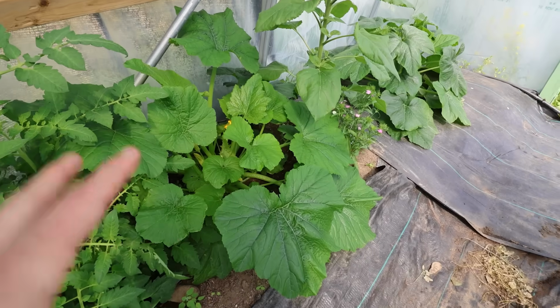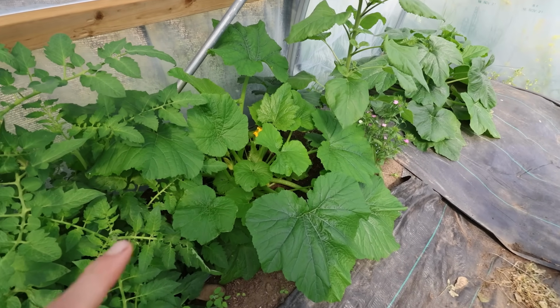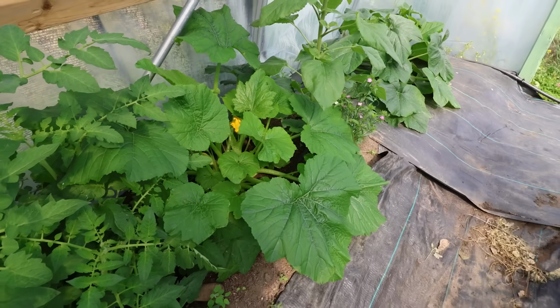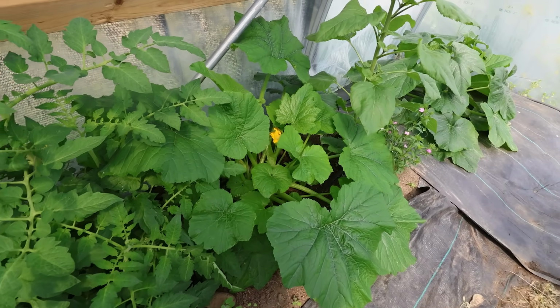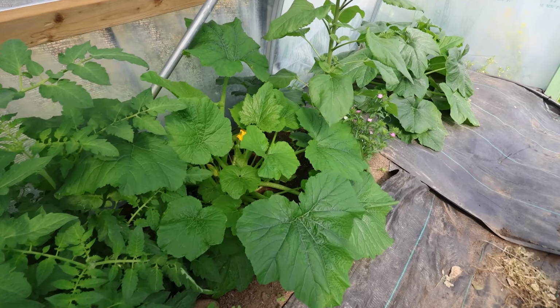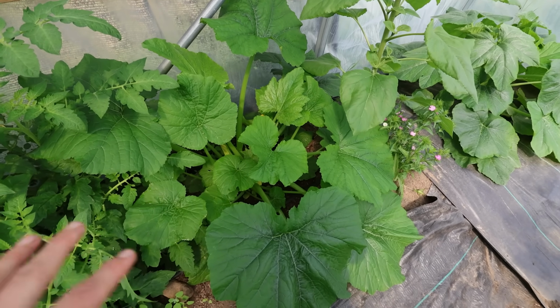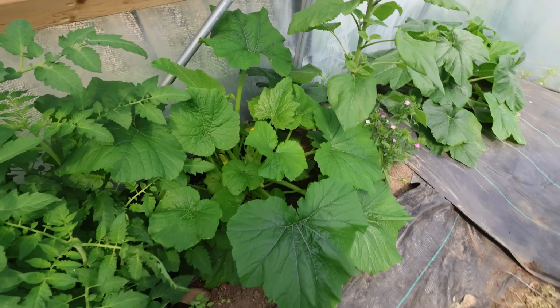I actually grew zucchini in here, I think it was 2 years ago, and said that I wouldn't again because it grows just as well outside, and I didn't want to use up the real estate of the high tunnel for zucchini when I can grow it outside. But I had an extra zucchini plant and a little bit of space, so I decided to pop it in here, and I think it looks gorgeous.